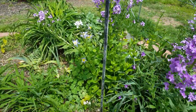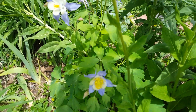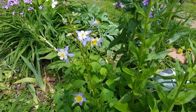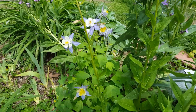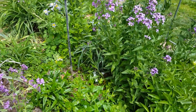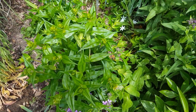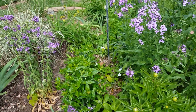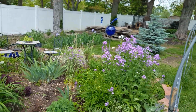Also in here we got, I don't know why I can never remember, columbine. Never remember the name of that plant. Phlox here is budding up. I believe this is my white phlox. So you can kind of see a color pattern going on with the whites and the blues, the purples.